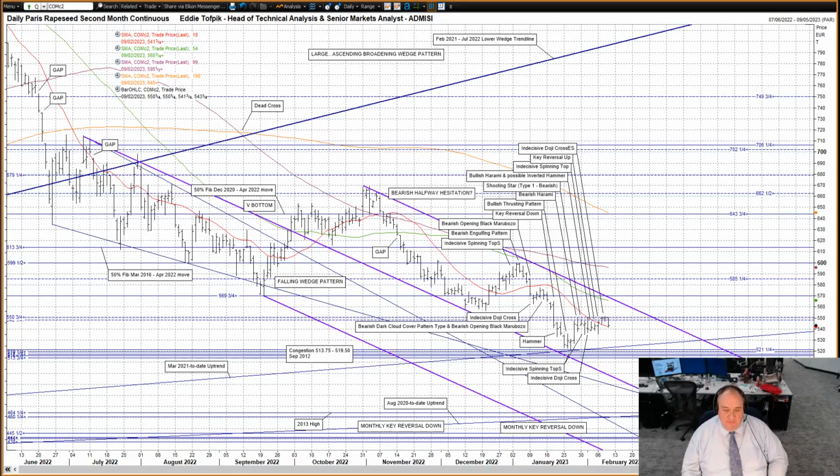Paris Rapeseed. There are at this time two key patterns here. The first and larger one is the February 2021 to July 22 ascending broadening wedge pattern, currently 797 to well up off the top of my daily chart, far enough that it becomes immaterial. To be honest, you can't really see it as it's so large, but the lower trend line for this is highlighted in the upper part of my daily chart in dark blue.